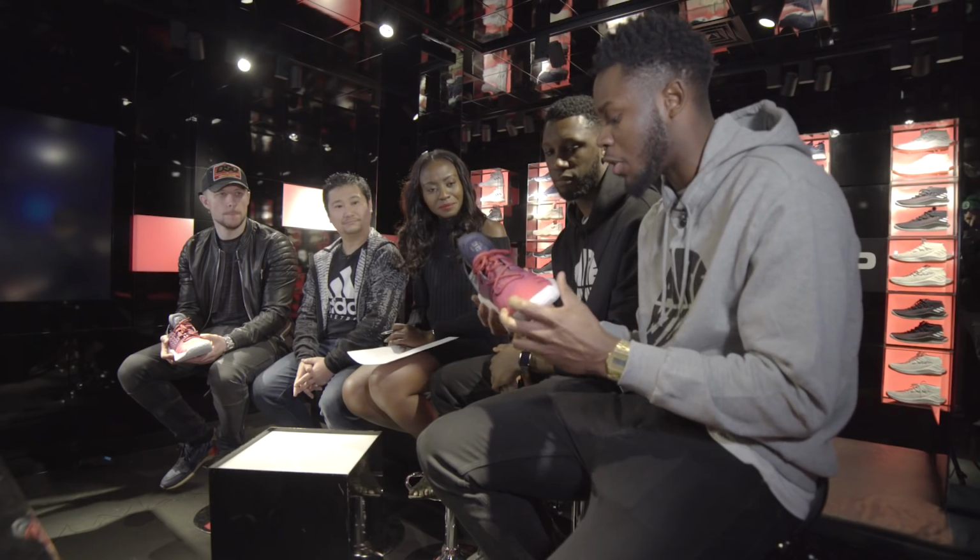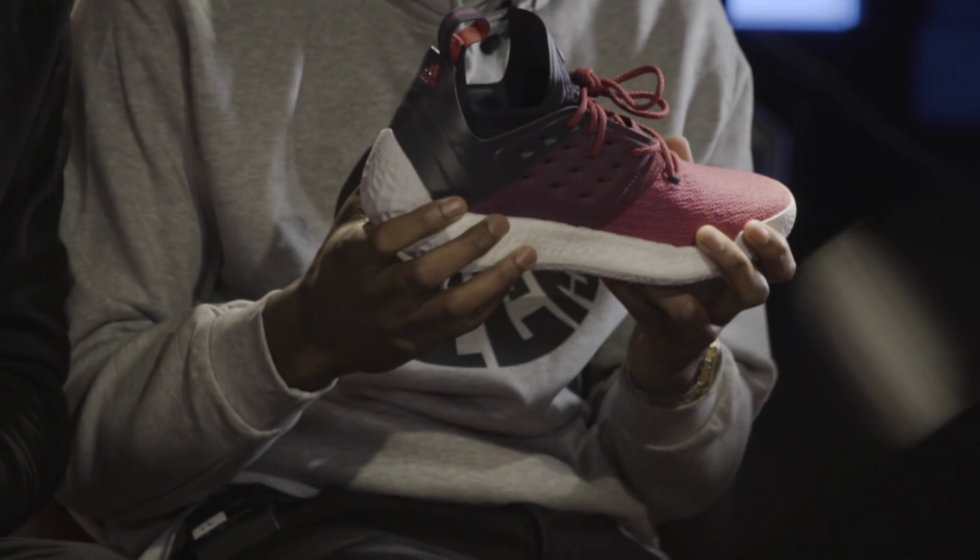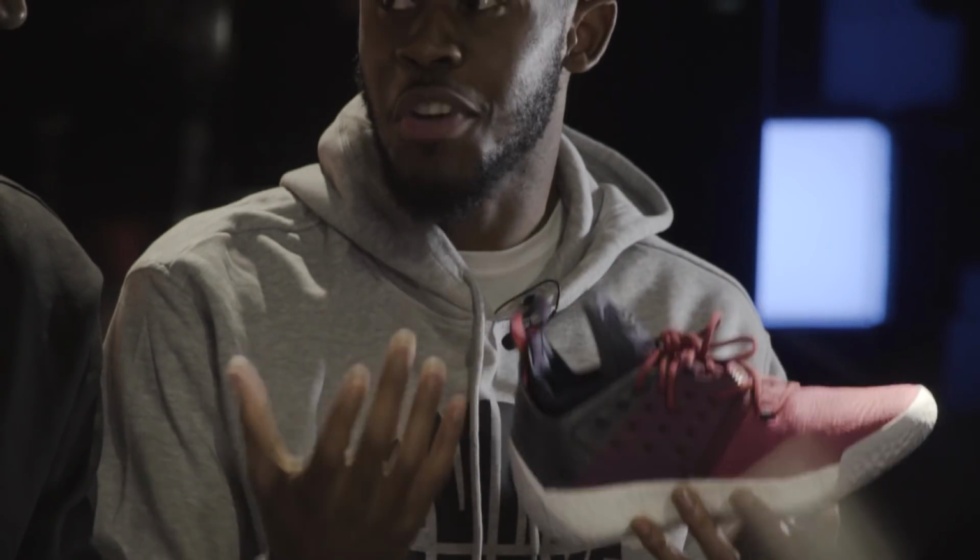I think the difference between the 1 and the 2 for me is I think the 2 just screams comfort. When you look at the midsole, just the amount of boost that you have, and then the premium, I'm guessing this is Primeknit, the materials that you have, the shoe just looks really comfortable. And the temptation to put this shoe on, just to try it on, was extremely high. I want to try it really bad, yes.